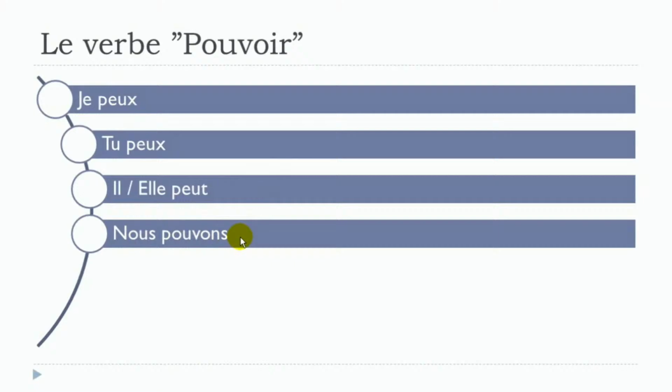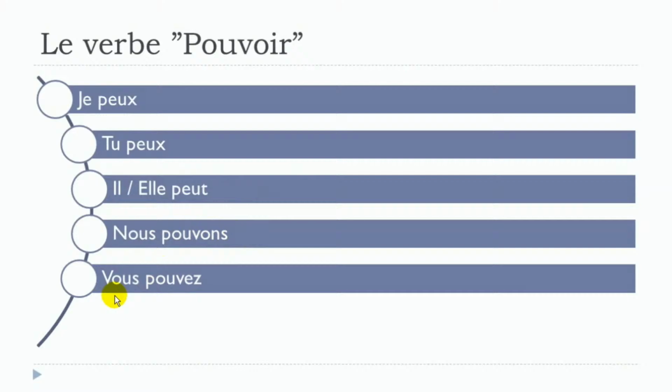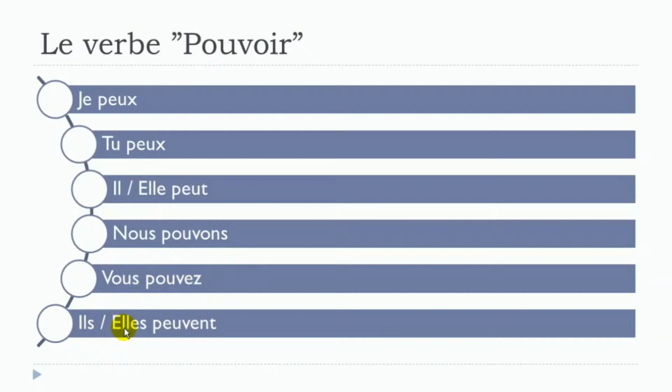And then nous, so a classic ending for nous, this ONS ending, okay? Nous pouvons, okay? You don't pronounce the final S, nous pouvons. Then vous pouvez, okay, classic ending as well for the vous form. A Z like that, okay, remember you pronounce it A. Vous pouvez, and then plural form, ils, elles, peuvent, okay. So be careful because as you can see, you've got this E-U here, E-U here, E-U here, and then it's coming back here as well, okay. So the only O-U that does connect to the infinitive here, pouvoir, it's only for nous and vous, okay.